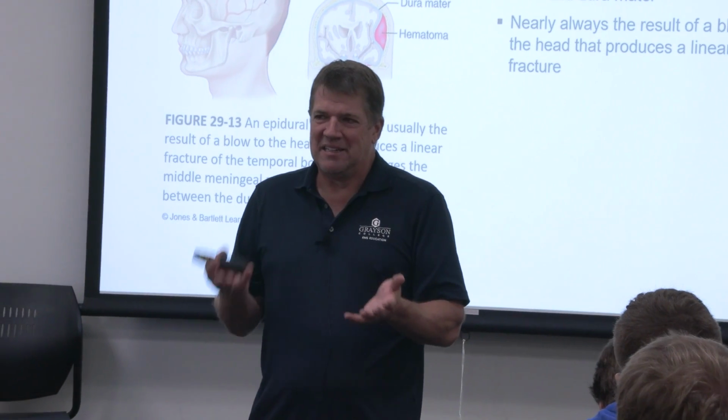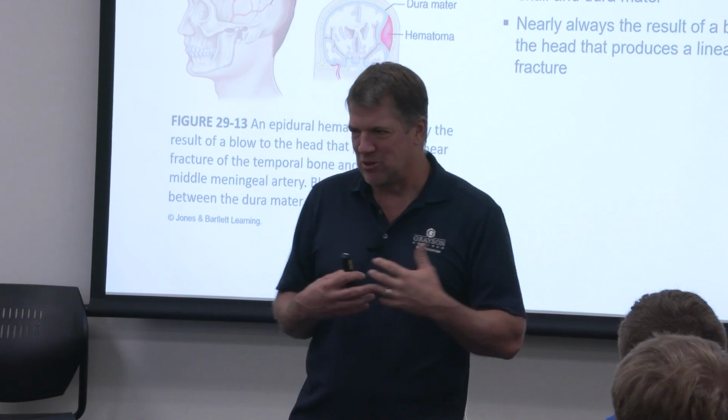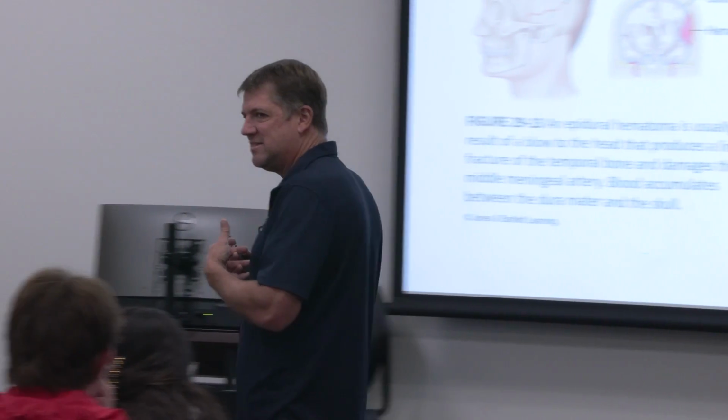Technically, location is the same, but the mechanism's totally different. An epidural is a way to anesthetize the spine below the area of the injection site. So they put numbing agents epidurally that will numb the spine from that point down, not to be confused with the hematoma.